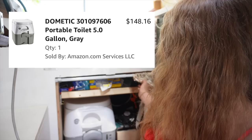So I have my toilet down here, and then I have trash bags, toilet paper, baby wipes, Ziplocs, just like random stuff like that. And then here I have a bunch of fans and cleaning supplies.